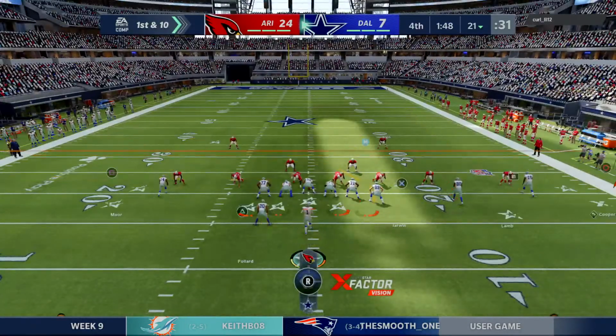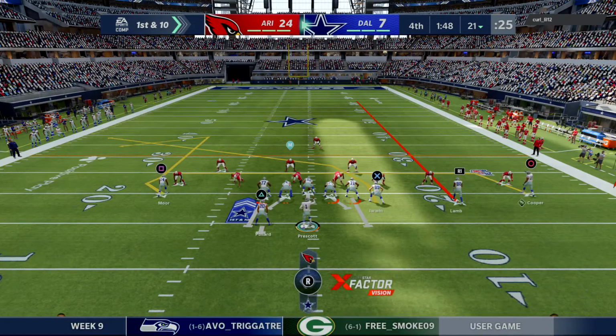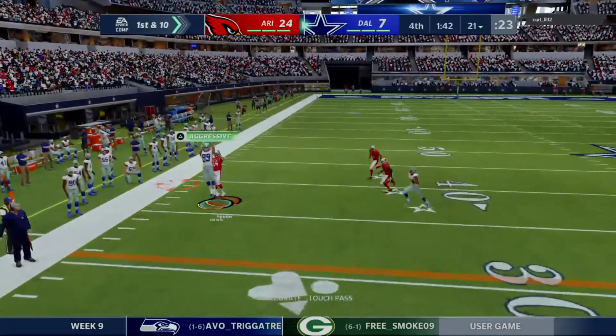About set for this next drive by the Cowboys offense. And just looking ahead, it would appear that that bye week is coming at the right time. They'll have 2 weeks to chew on this one, though probably not one that they want to chew on. A poor performance from start to finish.